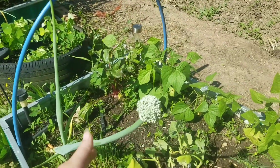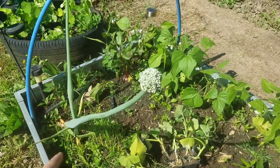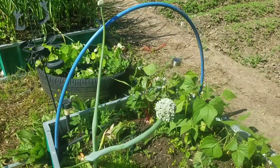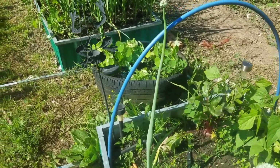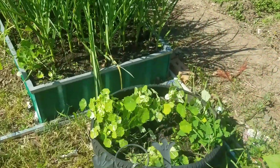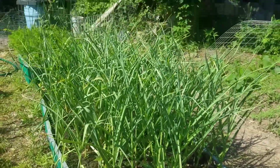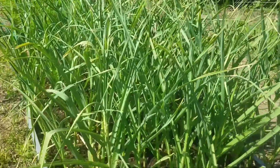This is an onion that I left from last year to go to seed, so they are almost opened up, and I will harvest seeds from these guys to save for next year. I got my little pot of nasturtiums right here. My garlic bed is going strong.